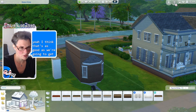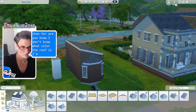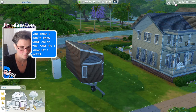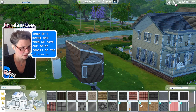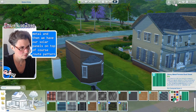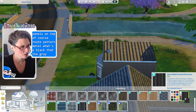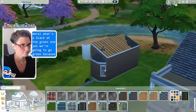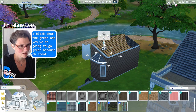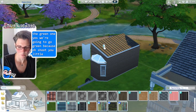And then I don't know what color the roof is. I know it's metal. And then we have our solar panels on top, of course. Roof pattern. Metal. Let's say black. Is that the green one? Yes, we're going to go green because... oh, shoot. You little troublemaker.